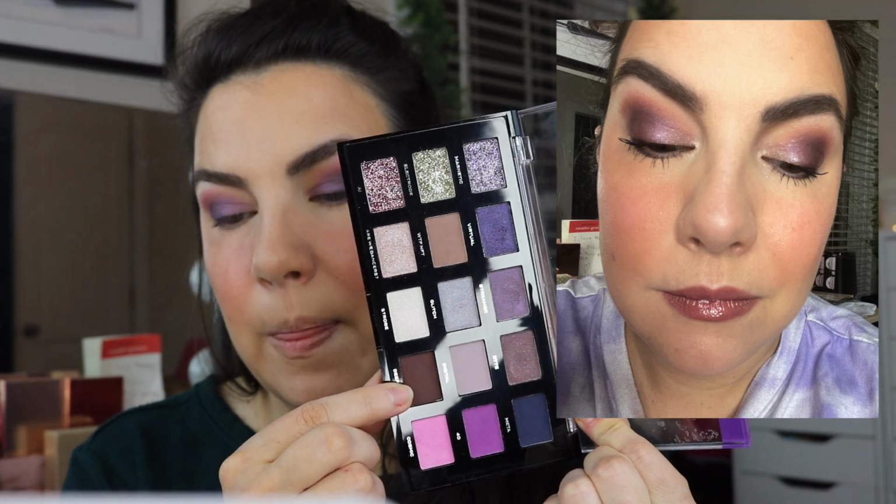But this purple eye is so fun. It's a little brighter than what I did yesterday. Yesterday's I worked in a little bit less of the pink. I didn't have the navy. The outer corner was more like this dark kind of plummy brown. And then I went lighter on the lid. This shade is gorgeous. Are We Dancers?